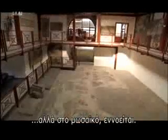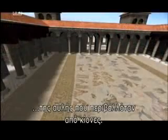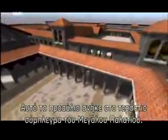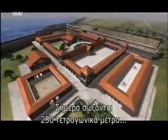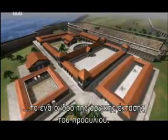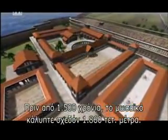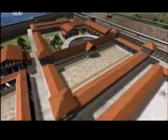The mosaics were part of a royal peristyle, or enclosed courtyard lined with columns. The courtyard was part of the massive complex of the Great Palace. 2,690 square feet remain, about an eighth of the entire size of the courtyard. But 1,500 years ago, the mosaics would have covered approximately 20,000 square feet.